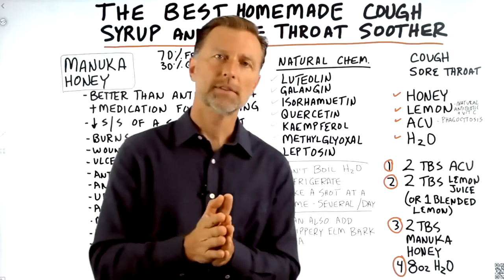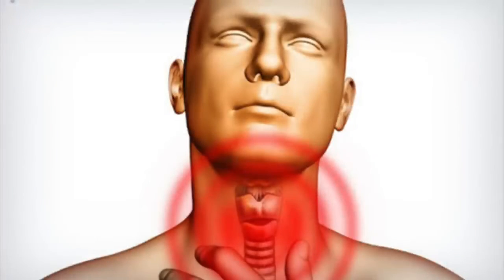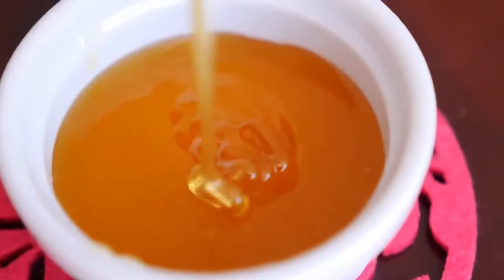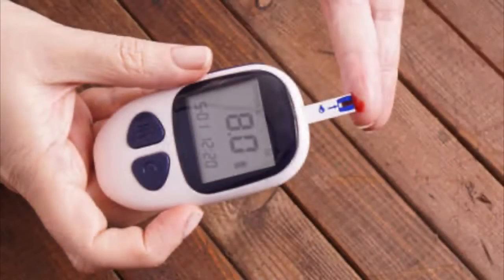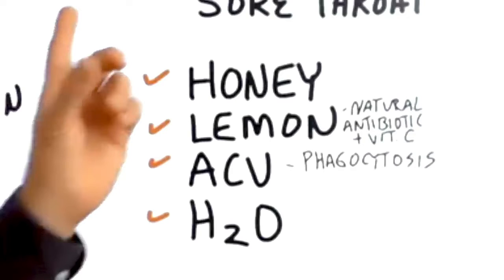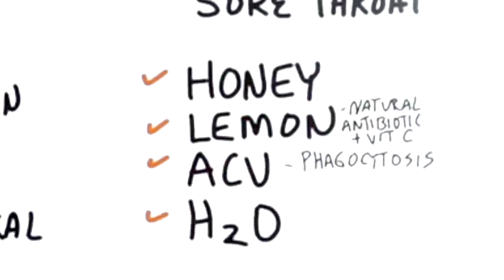Today I'm going to talk about the best homemade cough syrup and sore throat soother. It does involve honey. In other videos, I've always talked about honey and how it can affect your blood sugars. But in this circumstance, if you have a cough, especially a chronic cough or a sore throat, I changed my viewpoint on that. I'm going to tell you why in a minute. It's a very specific type of honey. This remedy involves a certain type of honey, which I'll explain, lemon, apple cider vinegar, and water.